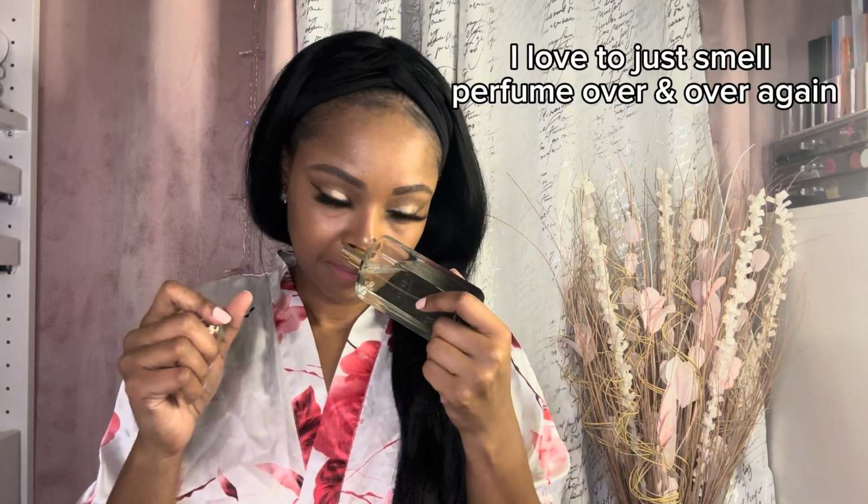Immediately when I saw this, and I got this at I think it was Marshalls, they discounted it for $15. I think this also is a discontinued fragrance. So if you can find it, and if you're into powdery fragrances, hey, give it a try. So yeah, this is the Ted Baker Ella. Smells so good.